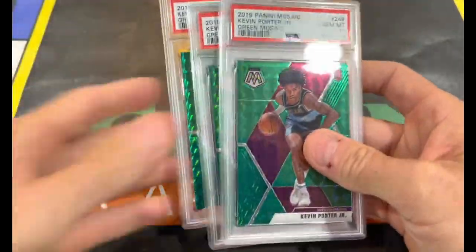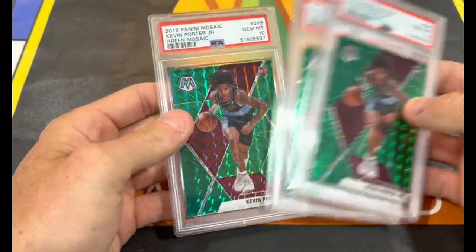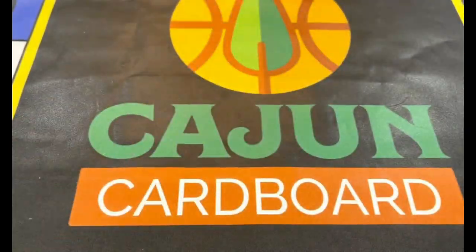Mosaic Green Kevin Porter, PSA 10. Nailed those. Feel really good about those.